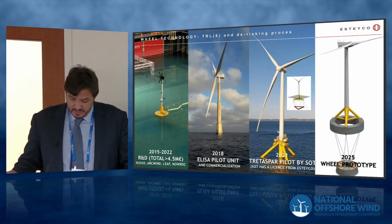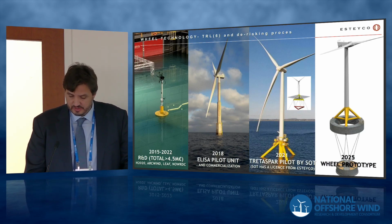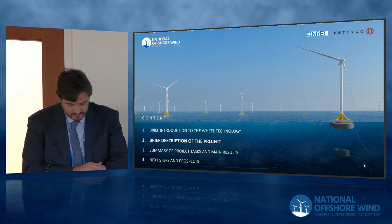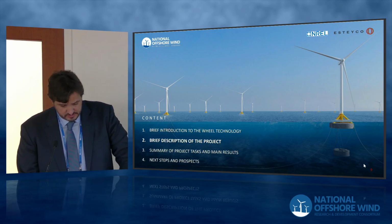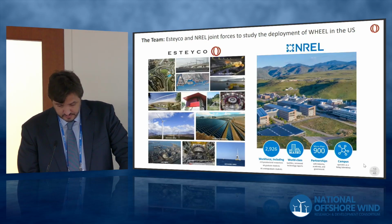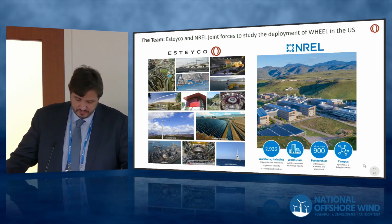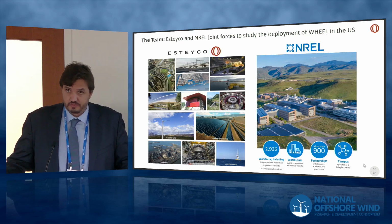similar. And finally, I will let you know later, we are aiming for a built pilot unit of the WIL technology in 2025. Okay, with that description of the technology, I'll let you know more about the specifics of this NOWRDC project, in which again we feel really privileged to have this partner with NREL, which of course has a very deep knowledge about the wind turbine itself.